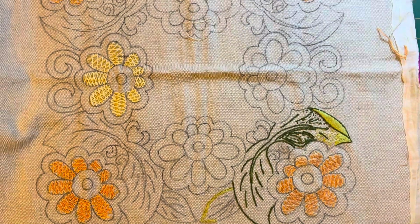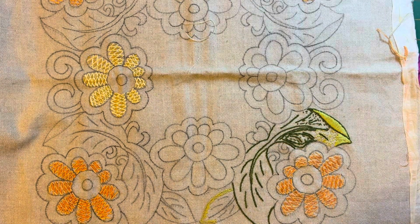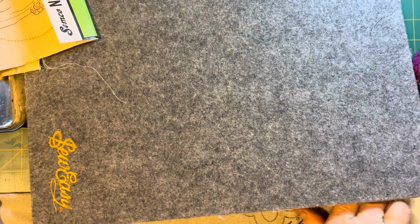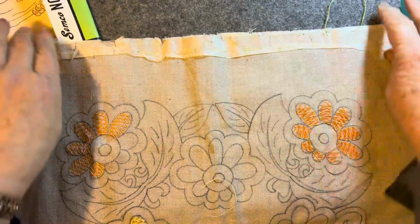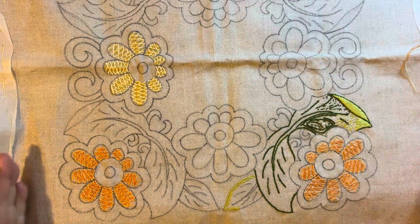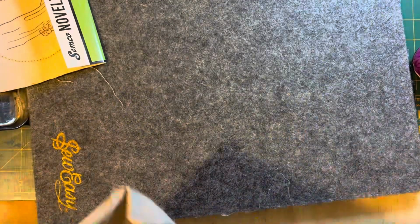I think you could see that. Fairly certain you can. Yes. It's 20 inches square, this one. My centre block is 15 inches square. So that would be good. It would overlap the join where it joins on the other blocks.